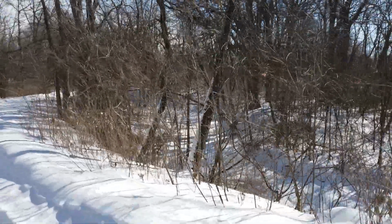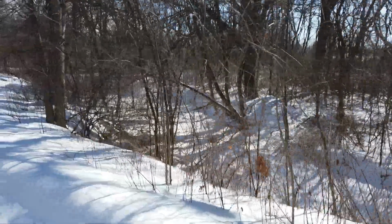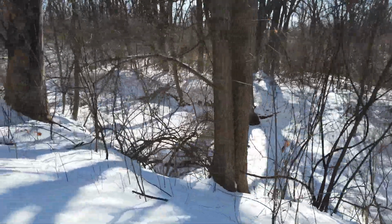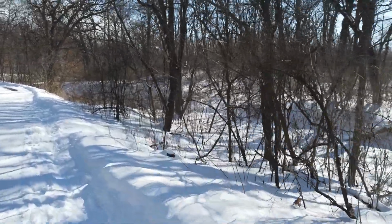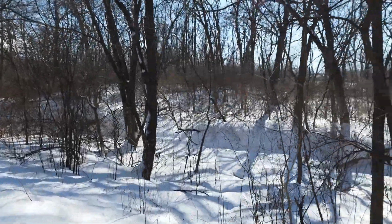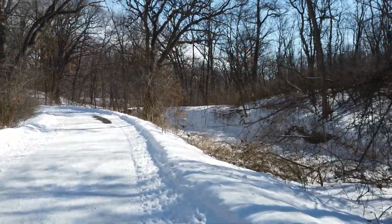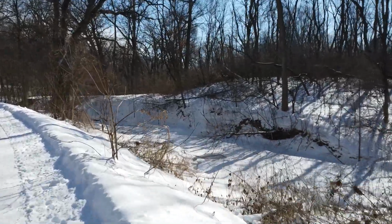Oh, there's a little patch of open water down there. So the creek's getting more of a flow down there to have the water open. There's probably more water. Which makes sense because we're heading towards the ponds that's feeding this creek. As we go this way, there should be more and more water. Seeing more signs of it.